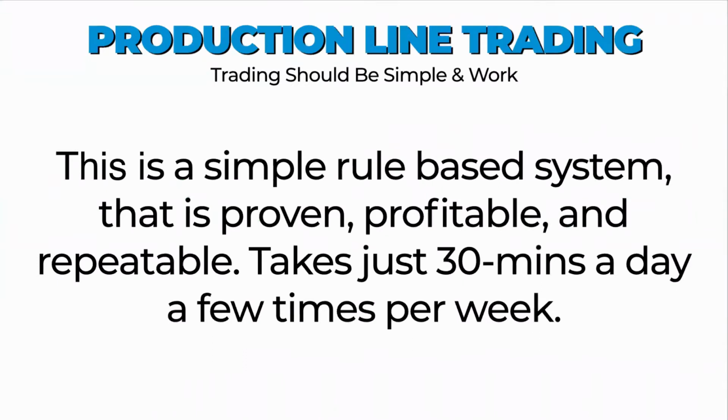It's a simple rule-based system. It's proven, profitable, repeatable. It takes 20 to 30 minutes a day, a few times a week when you get used to it. And obviously, when you're learning something new, it might take you a little bit longer, but when you get it and condense it down, it will take just 20 to 30 minutes.